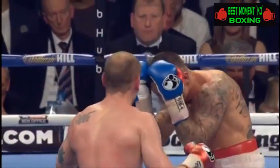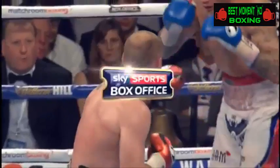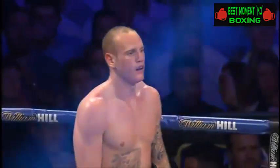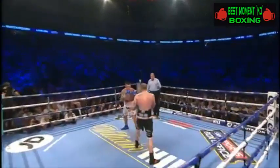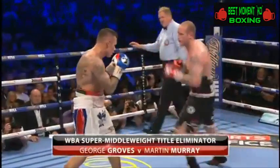Well, that was it. A straight right hand, and look at the effect it had on Murray. That might have knocked out of Murray what he had left, because he was in bad shape in the corner there. Well, there was a conversation going on with Oliver Harrison and Frank Hopkins, the cut man there, suggesting they might even consider pulling him out.